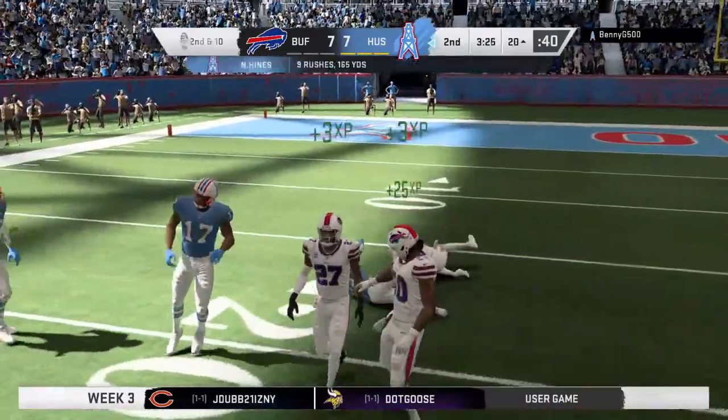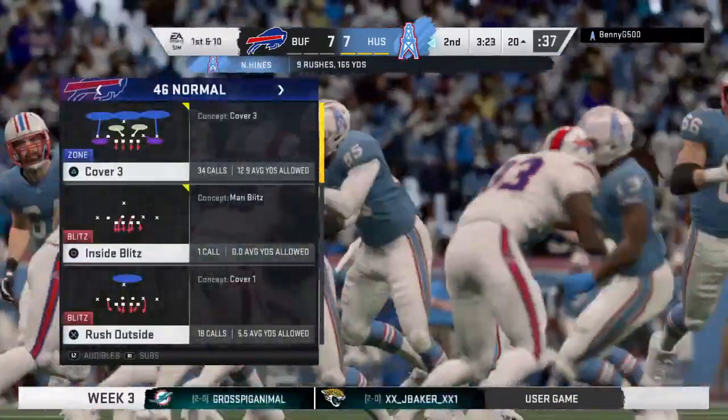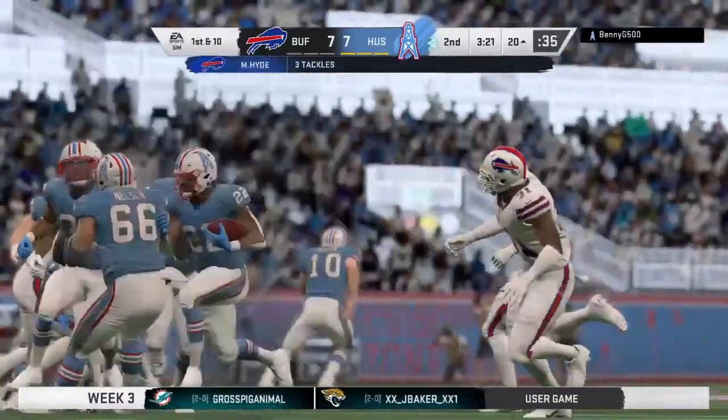Here's Hines on the toss play. And they'll get this one down to about the 20-yard line. They get 14 on that one. Good for a Houston first down.